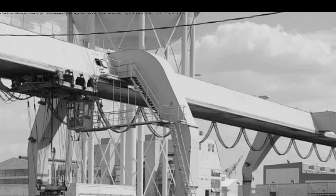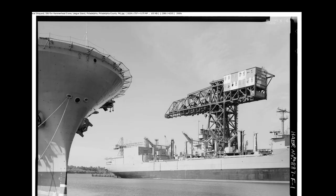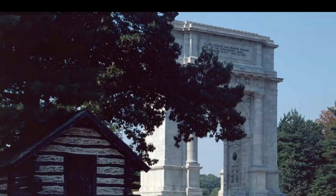And this is the full weight of the United States Navy behind it, you say? It's a shipyard, huh? And it has the capabilities of that. Wow. And still, this looks better. Well, I don't buy it.